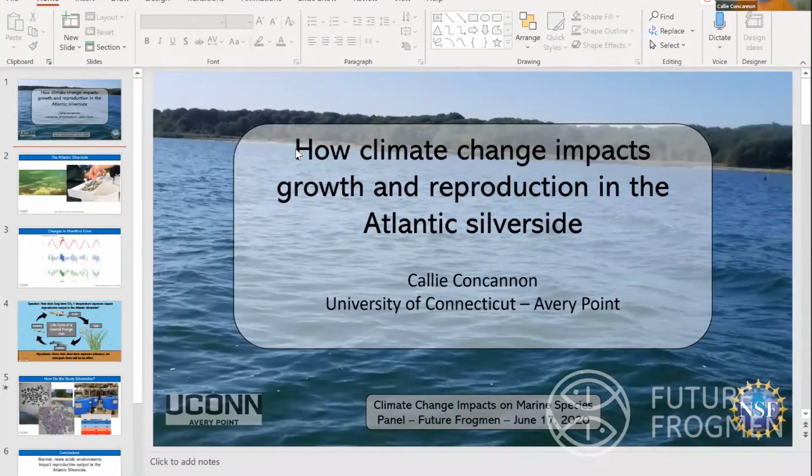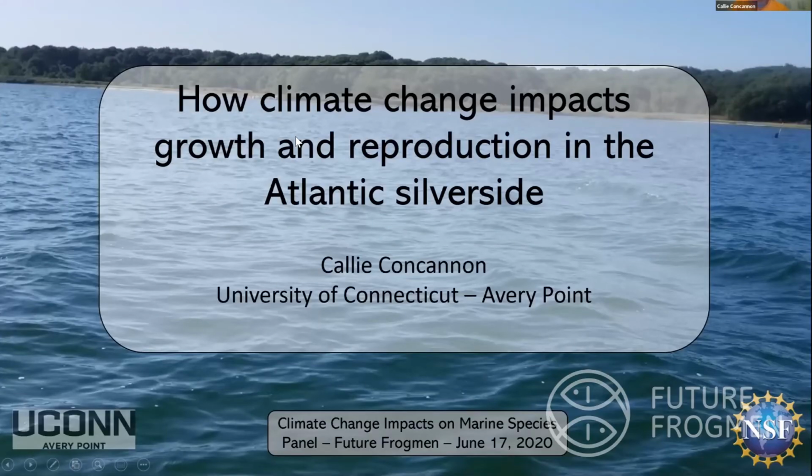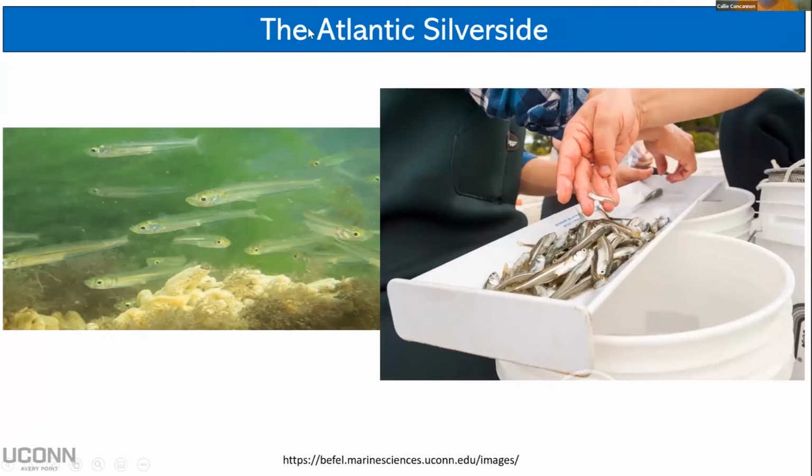Okay, so my name is Callie Concannon, and as Hallie was saying, I'm a master's student at UConn Avery Point in Hannes Bauman's lab, and I study how increased ocean temperatures and ocean acidification together impact growth and reproductive output in the Atlantic Silverside. So a little bit about the Silverside first.